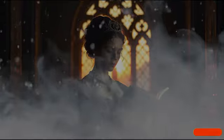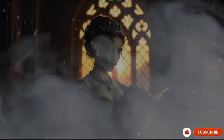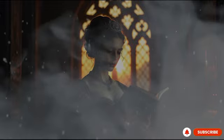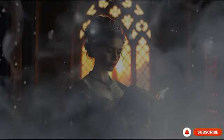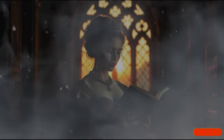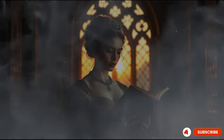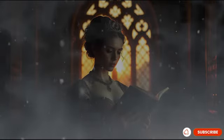Experts remain divided over whether these quiet hours before the second sleep were the most peaceful of all. Some say they were times of reflection, others of communion. Whatever the truth, the feeling remains, this balance of light and dark, of warmth and silence. It is the heartbeat of winter itself, repeating endlessly through the centuries.